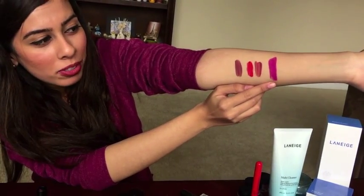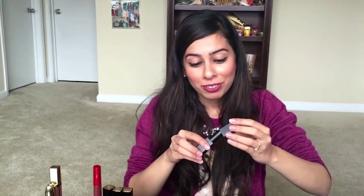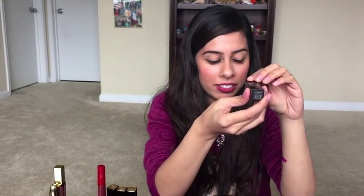And purples just don't look good on me. They often bring out the yellow tones in your teeth, but this one did not do that. I was happily surprised. So yeah, sorry, got carried away again, that one is Sylvia.